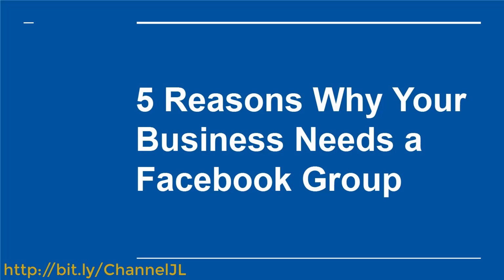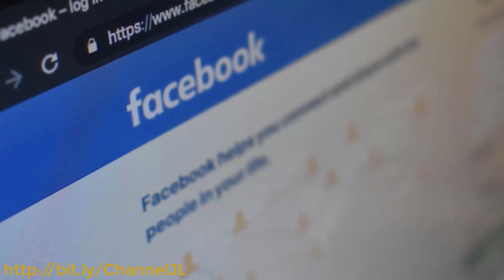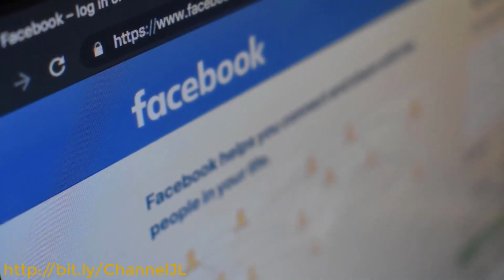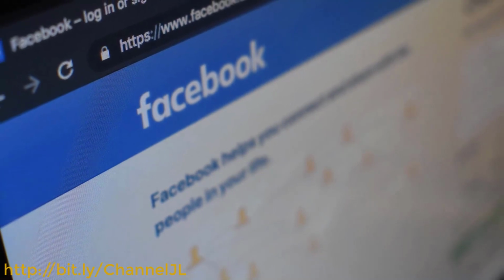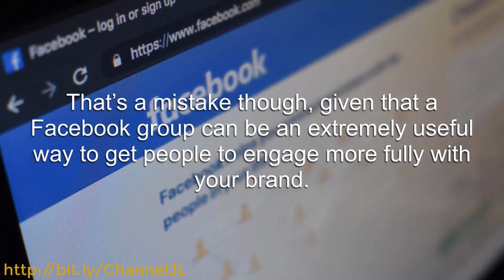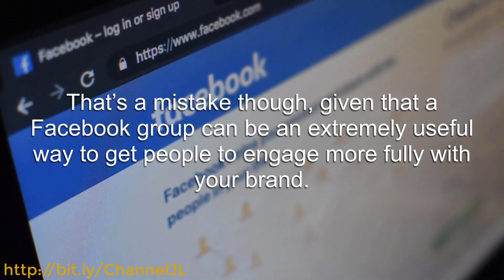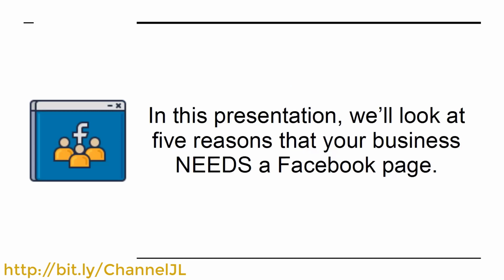5 reasons why your business needs a Facebook group. A Facebook group is something your business might not have considered. Many companies will stop once they've built a Facebook page for their brand and call it a day. That's a mistake though, given that a Facebook group can be an extremely useful way to get people to engage more fully with your brand. In this presentation, we'll look at 5 reasons that your business needs a Facebook page.